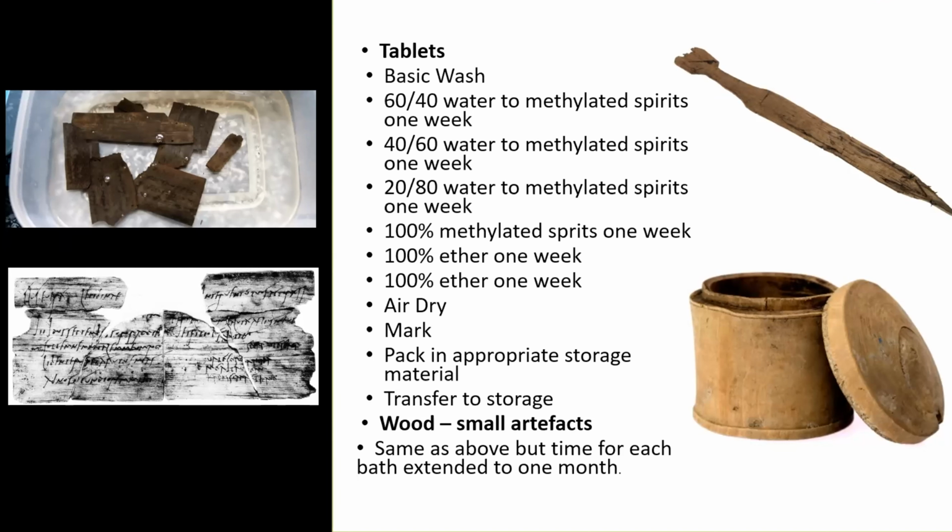The small wooden objects, up to about the size of a bath clog, so about the size of a man's shoe, if you will, go through this chemical process. Anything bigger than that, for the most part, doesn't get chemical conservation. And that's basically because the chemicals are rather nasty. You don't want to have big baths of ether. There are other kind of chemical processes that you can use.